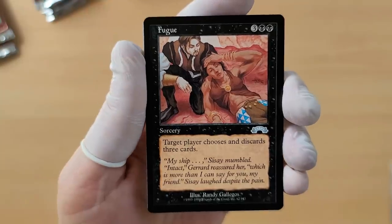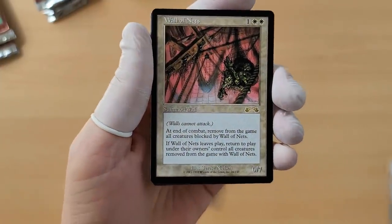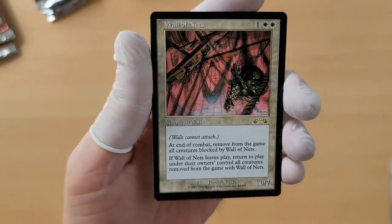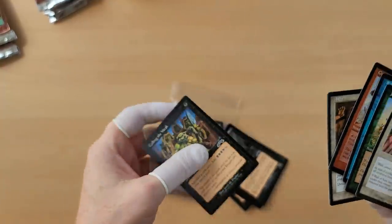Target player's choosing to discard three cards. Yeah, but not including the prices made everything really cool. Wall of Nets. But then we'd look at Scry magazines and stuff like that. And that was a lot of fun, checking out Scry and Inquest back in the day. Calling the Weak, Bada Skink.